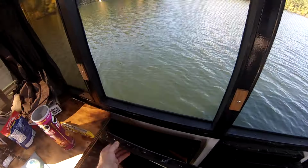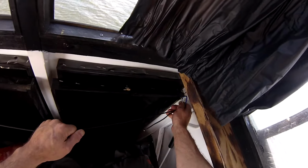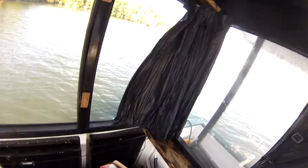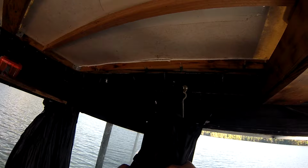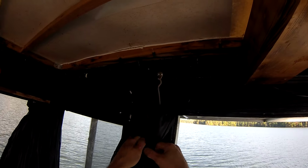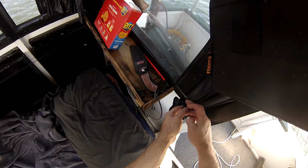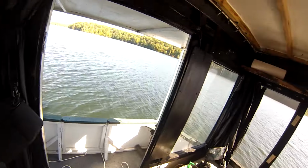Well, I never put a fourth one on that one. Alright, grab the cord. Pull the spring. Pick up the crackers. Alright, then we need to get a hold of all these curtains, button them up so they're not flapping in the breeze. Like so.